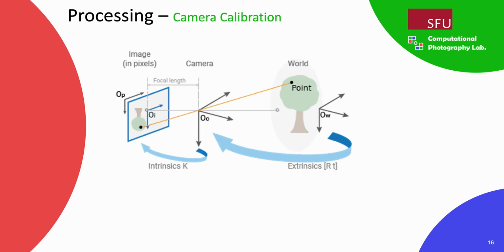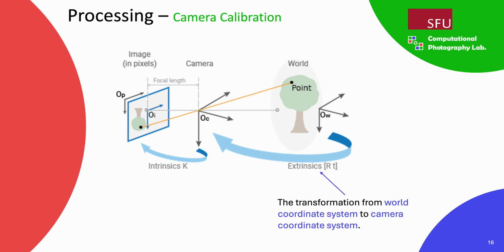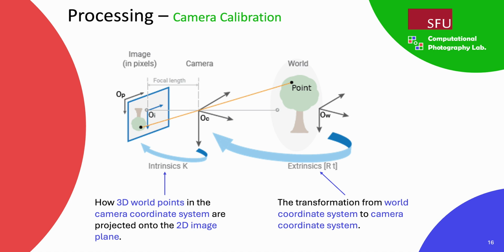The next critical part of our pipeline is camera calibration. Camera calibration is the process of estimating the parameters of a camera to accurately map the 3D world to a 2D image. The extrinsic parameter is the transformation from world coordinate system to the camera coordinate system, and the intrinsics is the transformation from the camera coordinate system to points on the 2D image plane. Together, these parameters transform 3D world points to 2D image points.